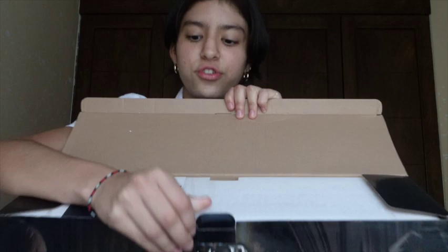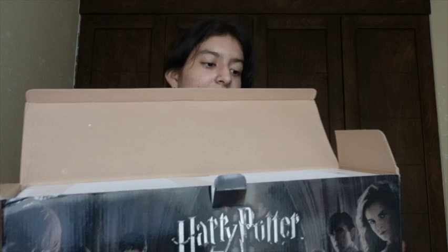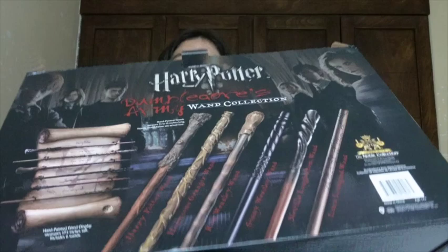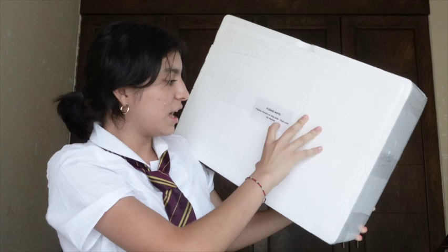So as we can see, there's a purse and some packaging, and then obviously the little Noble Collection book. I'm so excited. This is one of the best, my top collection wish list. Well, that made a really weird sound. Here's the box. Now it's really light. Please note, display pack on this plaque. On this side, turn over for wands. So the wands are over here, and the wand stand is over here.